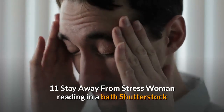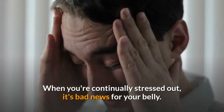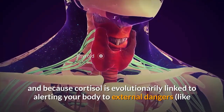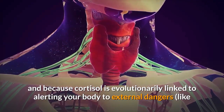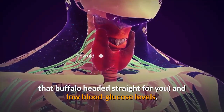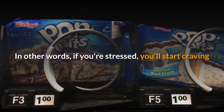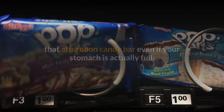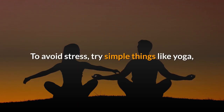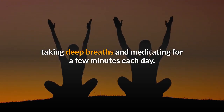11. Stay away from stress. When you're continually stressed out, it's bad news for your belly. Stress triggers the release of a hormone called cortisol, and because cortisol is evolutionarily linked to alerting your body to external dangers, like that buffalo headed straight for you, and low blood glucose levels, it forces your body to store fat and makes you feel hungry. In other words, if you're stressed, you'll start craving that afternoon candy bar even if your stomach is actually full. To avoid stress, try simple things like yoga, taking deep breaths and meditating for a few minutes each day.